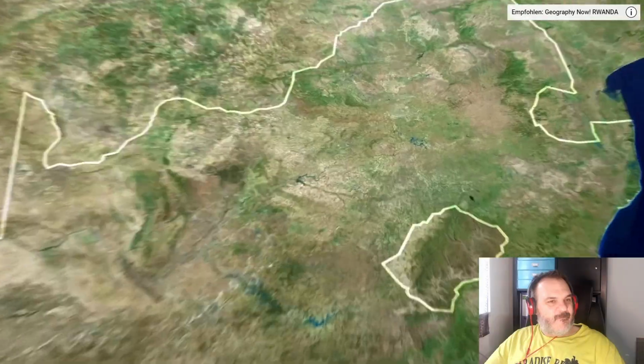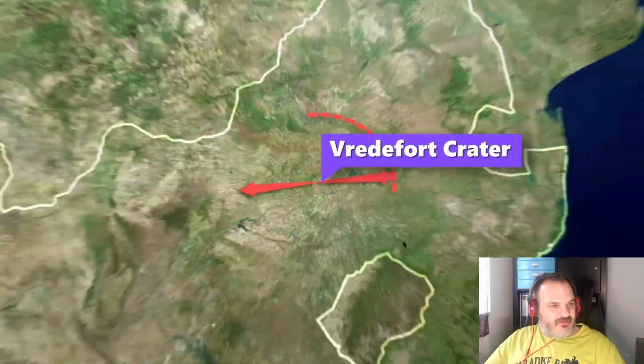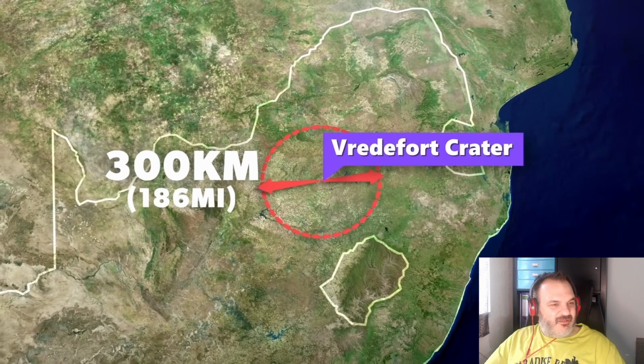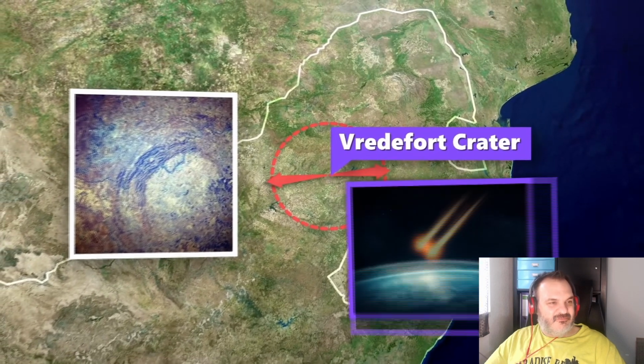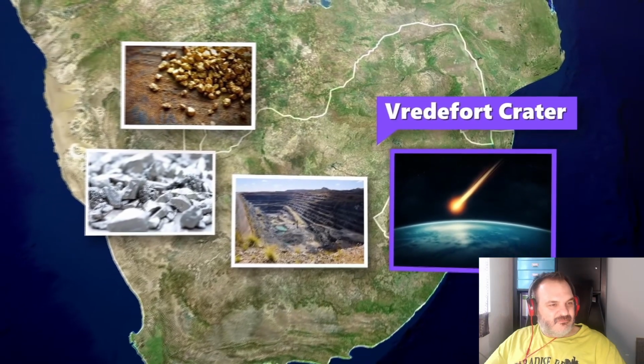One, an enormous meteor hit this spot, creating the largest verified impact crater on Earth, known as the Vredefort Crater, extending over 300 kilometers wide. You can even see the dome from space at the town of Vredefort. And two, said meteor was supposedly the source of many minerals like gold and platinum that fed the land, which the inhabitants would subsequently discover and go crazy after in a mad gold rush and mining rush.